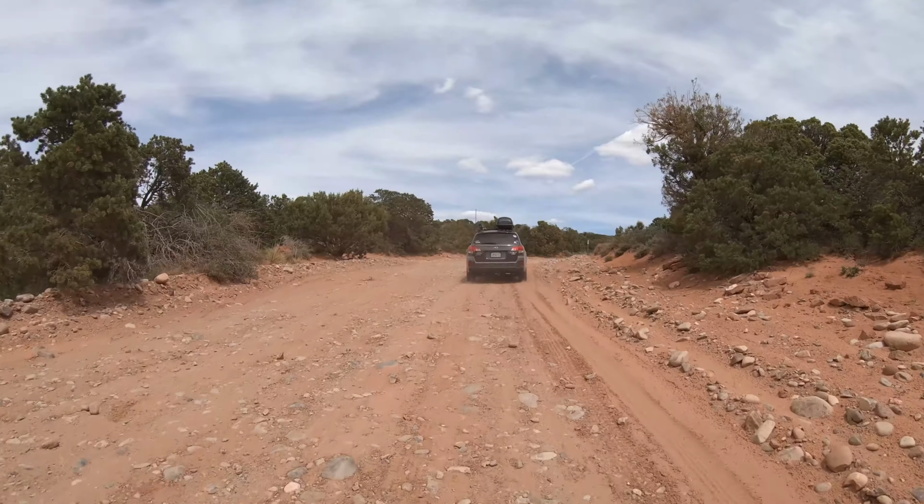The next day we wanted to check out Porcupine Rim. So here's what the Porcupine Ridge camp spot looks like.